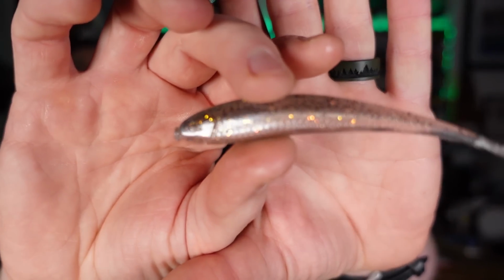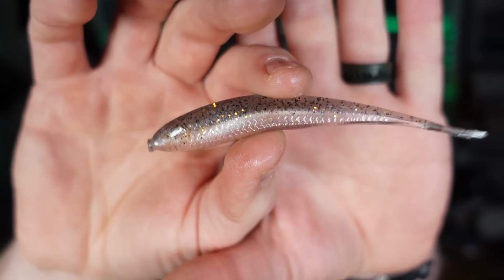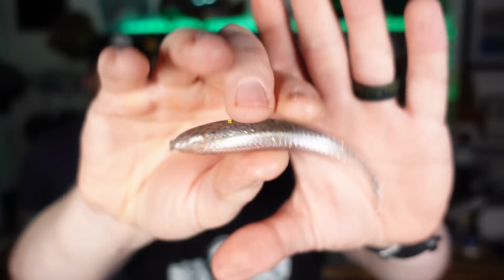This is the Houdini Shad, and I absolutely love this. The copper was phenomenal in here. Now, not super durable, but the size is what really does this. I think it's like a 3.5 or 4-inch. 4 inches. They come in a couple different sizes.